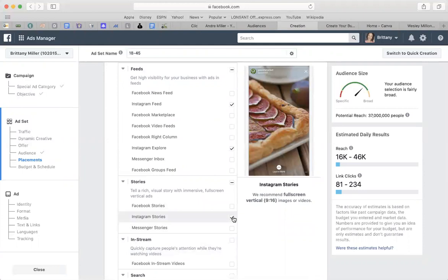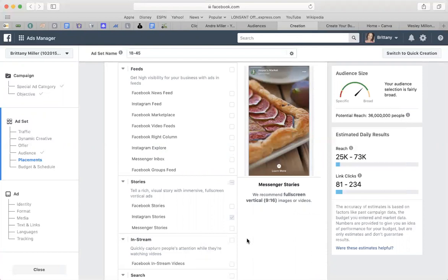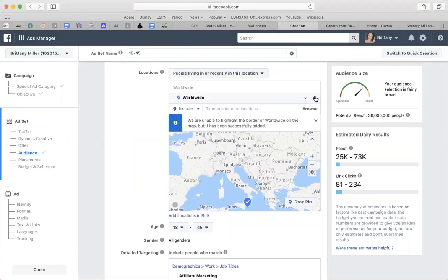We're going to go with Instagram feed. Nope. Instagram Explorer. Nope. This is still too broad. This is 38 million people. Still too broad. We need to narrow this down a little bit. Because remember, it's worldwide. Let me see if I do US.